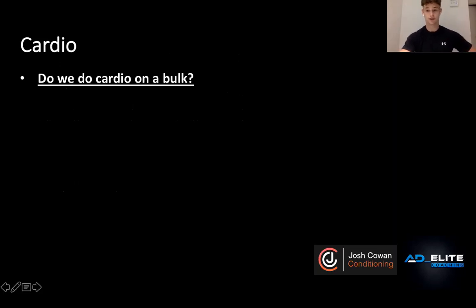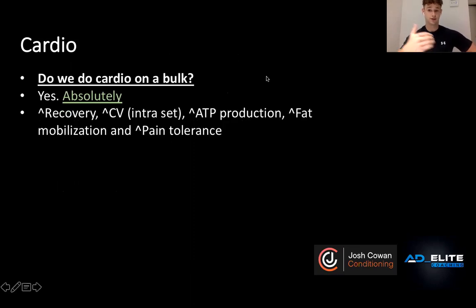Do we do cardio on a bulk? As Adam said, absolutely, 100%. Just touching on those points again, it improves our recovery. From a cardiovascular perspective, the fitter you are, let's say you do a hack squat to failure and then you only take three minutes before the next set. There's no way you're going to be able to hit that level of performance again if your cardiovascular levels aren't good. So the fitter you are, the quicker you can recover intra-set, which means you're able to keep your performance higher for a longer period of time.